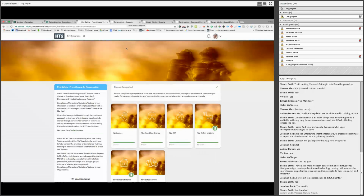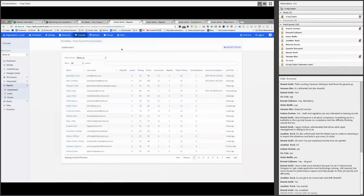I said that I wanted to show you how Curatr does not shy away from this tick in the box. So I'm going to go into the back end of Curatr now, if you'll join me. And you'll notice that the screen has changed and I can see a report for the fire safety course and I can see the leaderboard. This leaderboard contains everybody that registered for the course. And you'll notice towards the bottom of that list, we can see that there were 170 registrations in total.